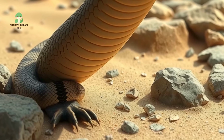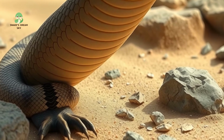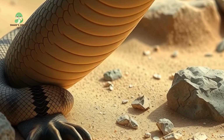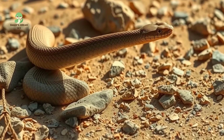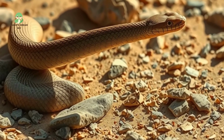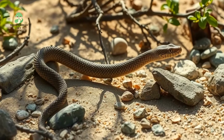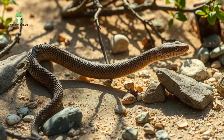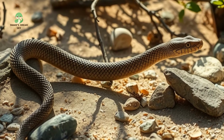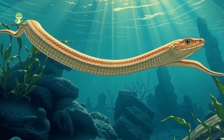On the underside of the snake are the ventral scales. These are typically much larger and broader than the dorsal scales. Their primary function is to aid locomotion. As the snake moves, the ventral scales grip the surface, providing traction and allowing the snake to push itself forward. This is especially important for terrestrial snakes that need to move efficiently across a variety of surfaces, from loose sand to rough rocks. In aquatic snakes, these ventral scales are often modified to help with swimming.